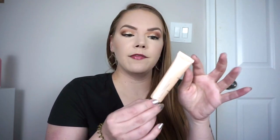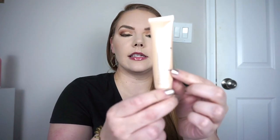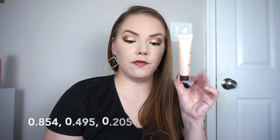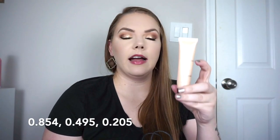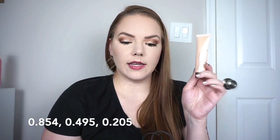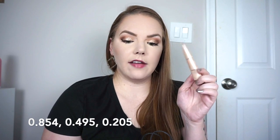First, I used up the Becca Backlight Priming Filter. This is a 1/2 ounce size. We were here last month. The starting weight was 0.854. That was brand new. I'd started up here, but it doesn't come completely full. Then it went down to 0.495 and then all used up 0.205.